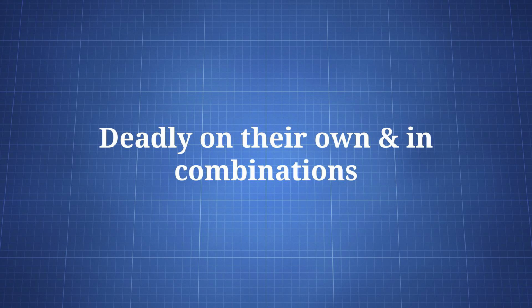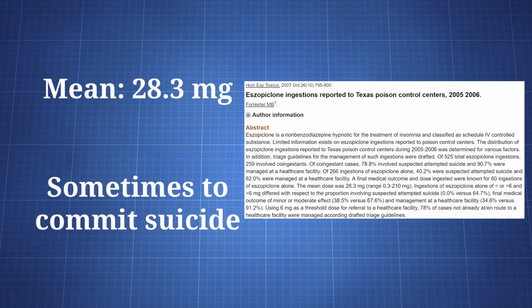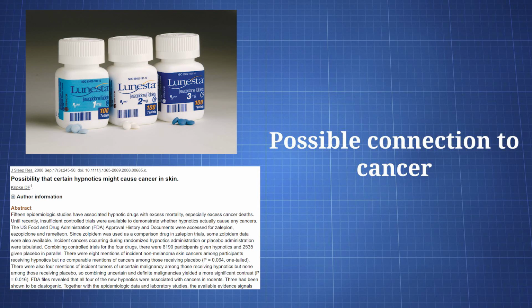Both substances have been deadly on their own or in combinations, though the doses used are beyond a normal prescribed amount. In one review of overdose cases, the mean dose of Eszopiclone encountered was 28.3 milligrams. Many of those cases involved people who were trying to commit suicide. In the long term, Zopiclone doesn't appear to be an ideal drug due to dependence and rebound insomnia. There's also a concern that non-benzodiazepine sleep drugs, including Zopiclone, may raise the chance of cancer, possibly due to immunosuppression.